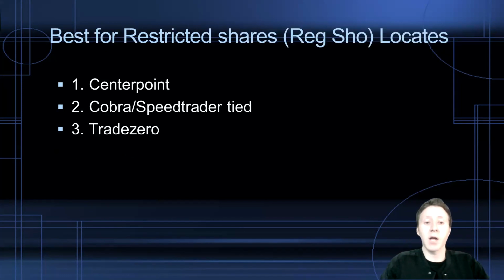Okay, now this is actually an important segment. Let's go over the best brokers, the best brokerages for locating restricted shares. Every now and then, a stock is going to go on Reg SHO. And when a stock is on Reg SHO, locates for shares on that stock are going to be restricted at the vast majority of brokers.